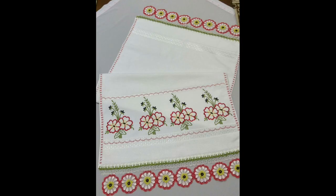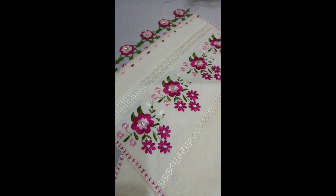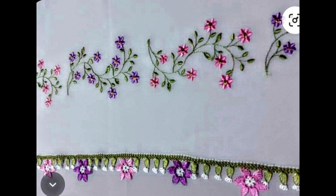So I hope that you have liked the ideas. You have a beautiful depiction of the beautiful matching laces with the hand embroidery patterns, and all of these designs and ideas are absolutely unique and you have never seen or heard them before.